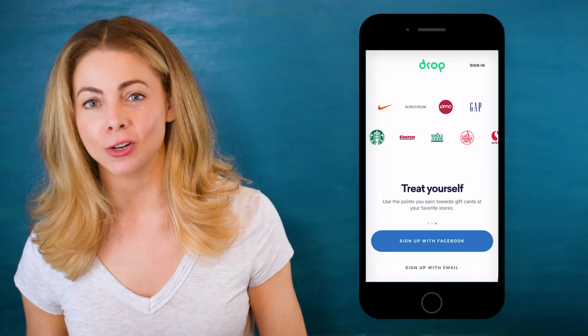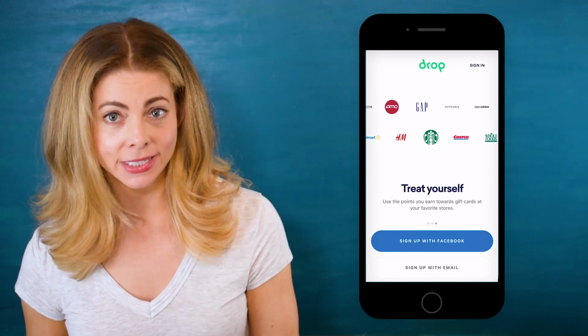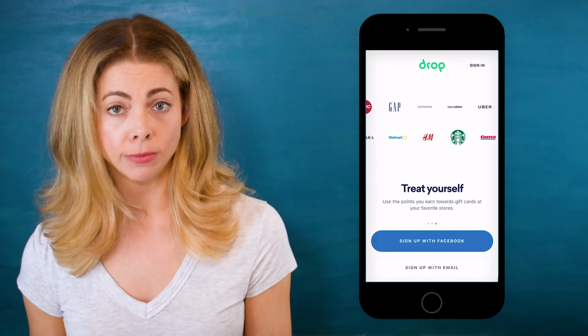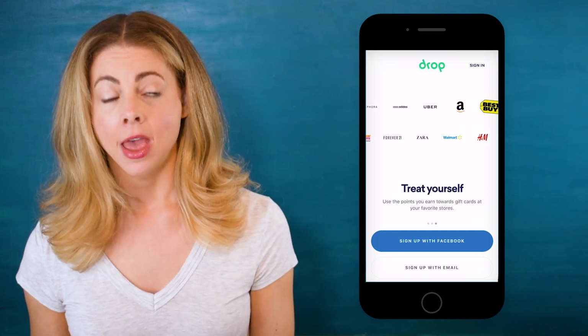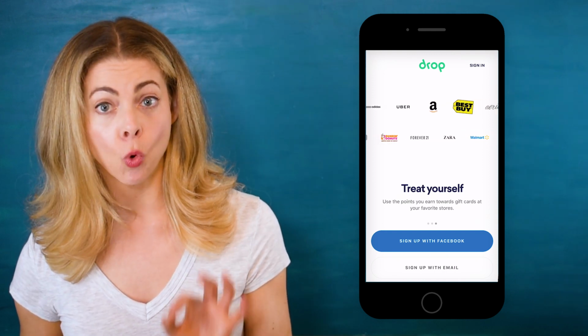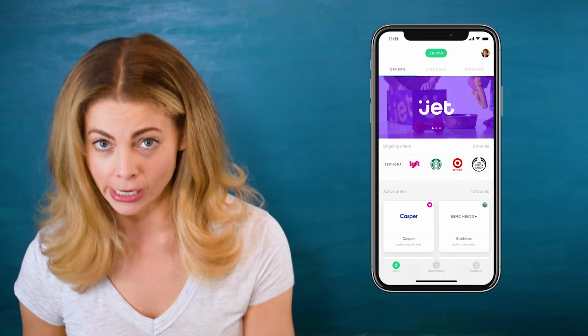As soon as the points are deposited into your Drop account, you can use them to redeem rewards and receive discounted merchandise at some of your favorite stores and restaurants. Now, be sure to check the rewards store frequently as prizes and rewards are updated regularly.